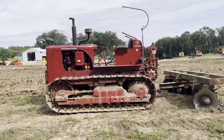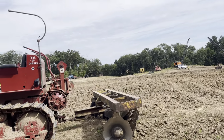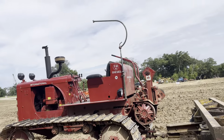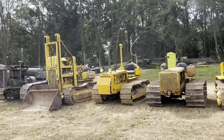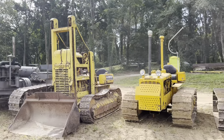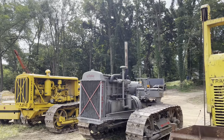International, a TD14. Oh, see, years ago, what they started with these is they just pulled farm implements and stuff with that. And then they actually made kits to put on a blade, but then they started doing it themselves a little later. There's a bigger one. There's a 60, folks.